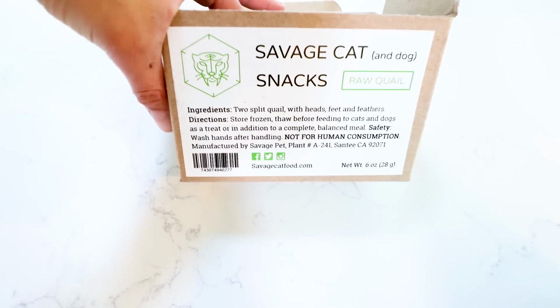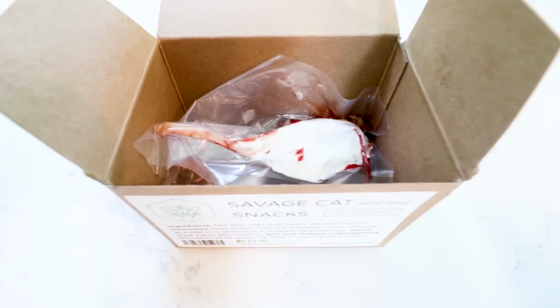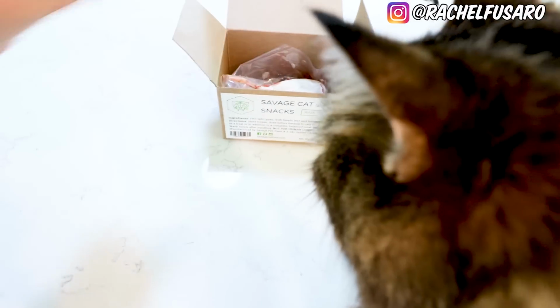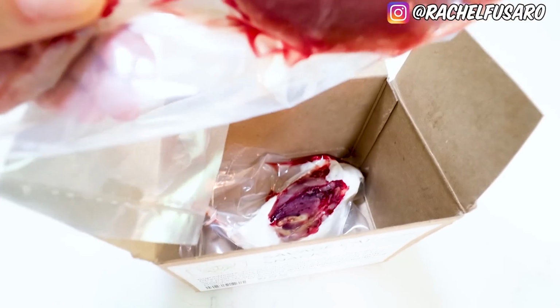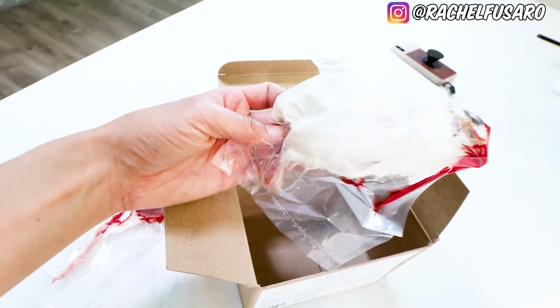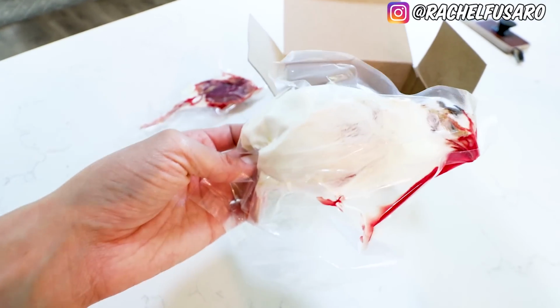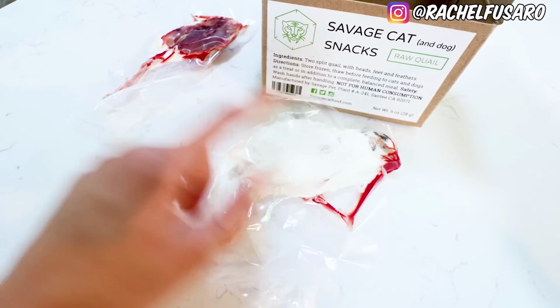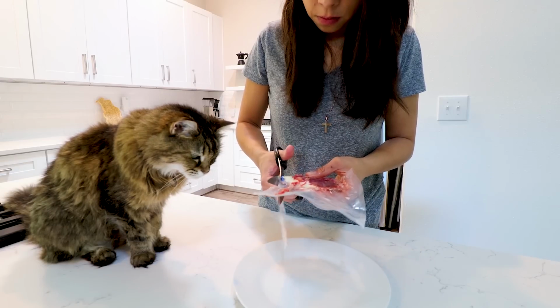And this quail is actually split in half. The reason they do that, I believe, or at least the benefit I see, is that the innards are exposed. So if your cat or dog's not used to eating something like this, they might be more interested in checking it out. You interested, Haven? Do you wanna smell it? It's in plastic. So this is what it looks like turned around. You can see there's the feet, and again, I'm sorry guys, I know this is a lot to look at, but look at that. It's pretty cool. This is again what animals would eat in the wild, and so this is just another way to give them that natural biological instinctual meal or snack in this case.